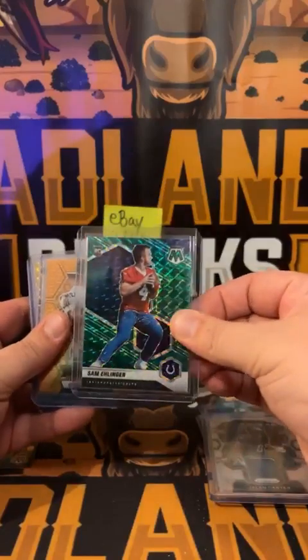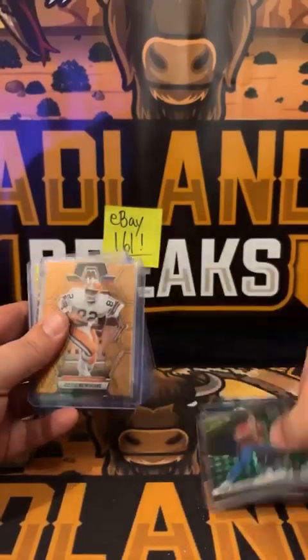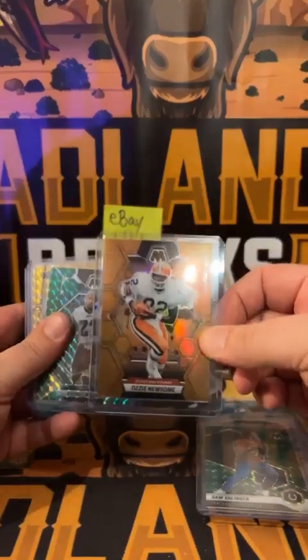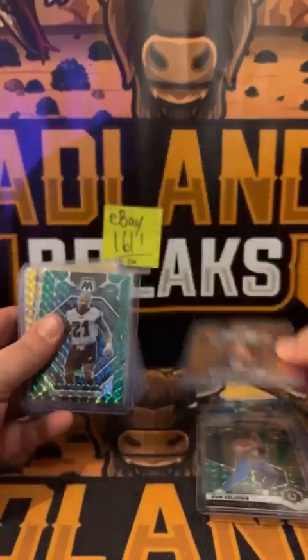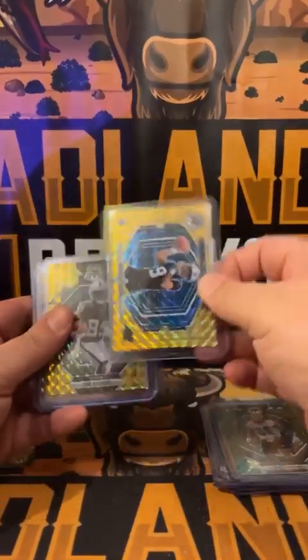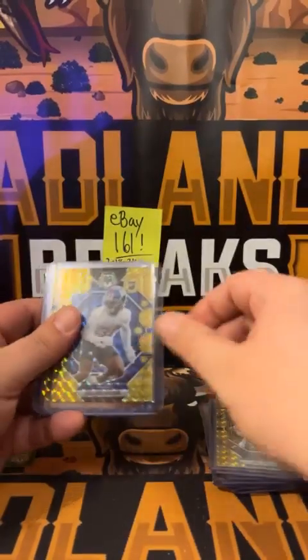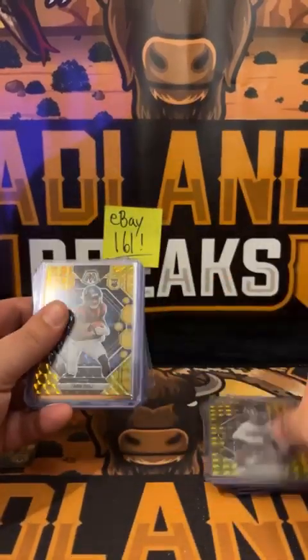Then we got a Sam Ellinger, rookie quarterback. Who knows what he's up to? Maybe he's still around, I think. He's somewhere. We got the Ozzie Newsome honeycomb. The streak continues for Seany. And then there's a Sidney Brown green mosaic for the Eagles. There's our Bryce Young we just hit. Now we're going backward. We got the Trey Tucker yellow. How about Deontay Banks for the Giants rookie?